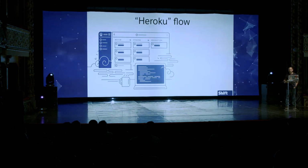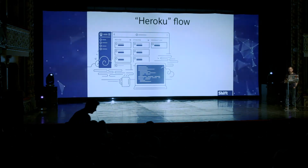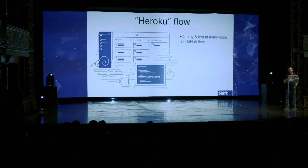So we have all the companies I mentioned, GitLab, CodeShip, Circle, all of them have similar methodologies. Because I work at Heroku, I will tell you about how Heroku proposes you do this. But all of these companies have really good options. So the key thing here is that everything you do, you deploy and test it, even pull requests.